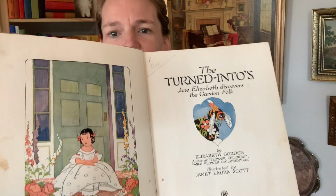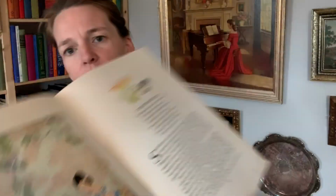Next we have The Turned Intos. This looks like a really interesting children's book. Look. That's why I bought this. That is just beautiful. Let's see what else we can see in here. Wow. Elizabeth Gordon. Illustrated by Janet Laura Scott. This is from 1920. Nope, 1935. Let's find, there's another illustration. Absolutely stunning. Look at that. Beautiful, beautiful, beautiful. Super happy with that one.